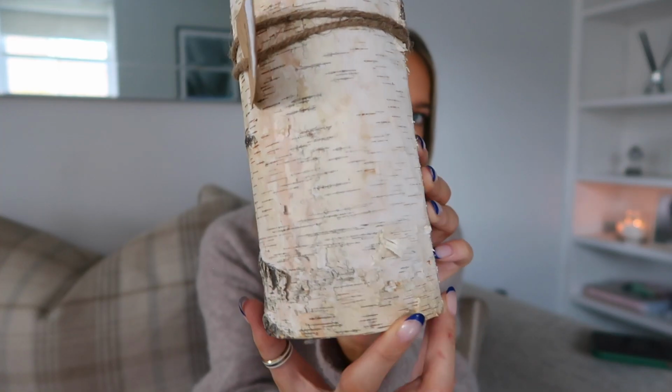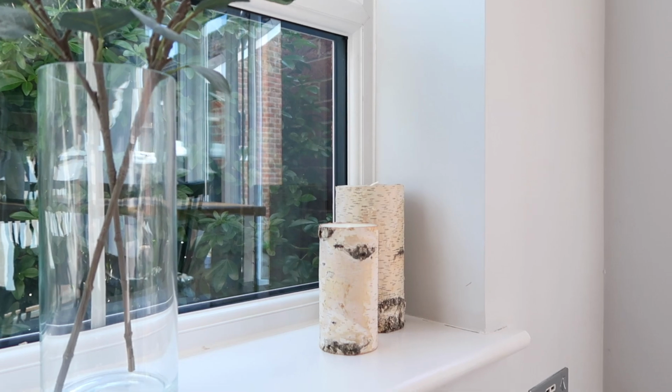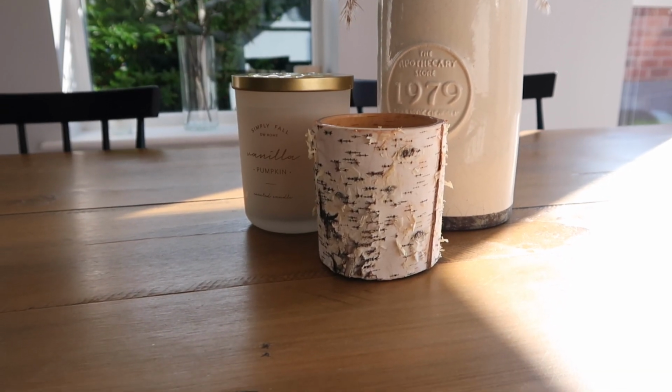You can see the kind of rustic bark design. Now these were from Homesense, so I've got these in different sizes. I've got the large, the medium, and then I've also got a little small one, and the idea was to have them all sitting together as a little set. Obviously because they're from Homesense, really annoying I can't link them for you, but run down to your local Homesense, they might still have them in. This was $9.99, the medium one was $4.99, and the small fat one was $5.99, so not bad for them.